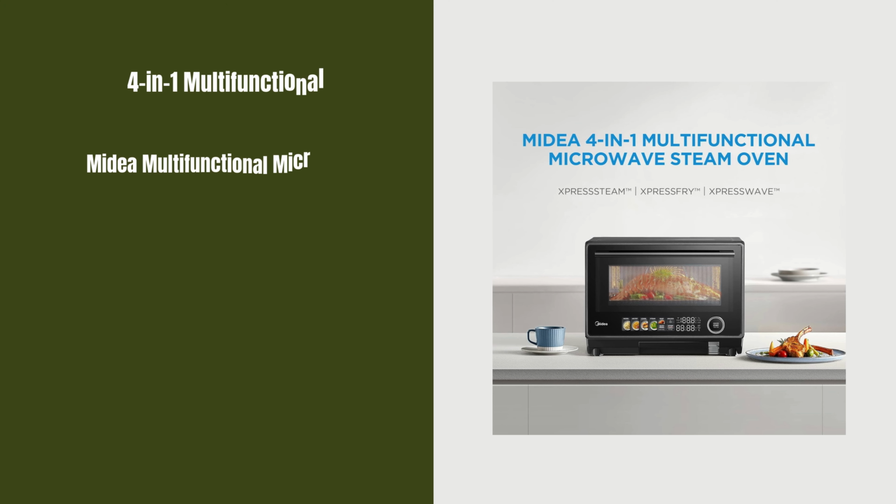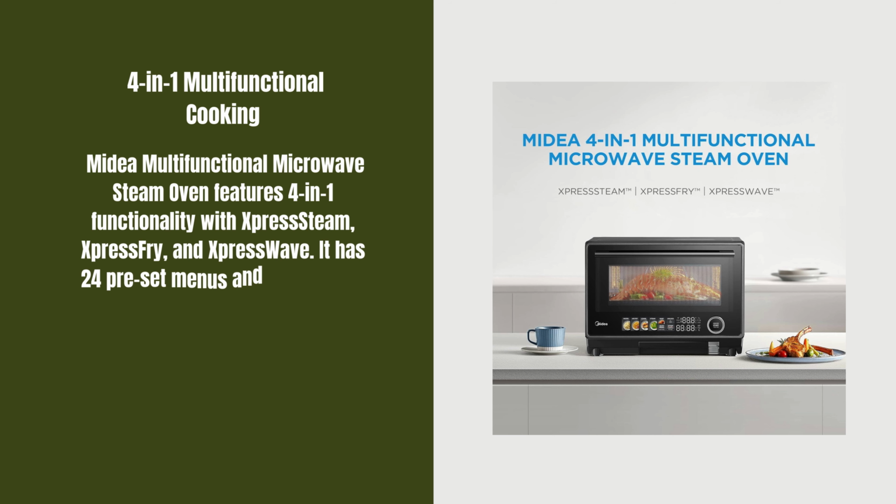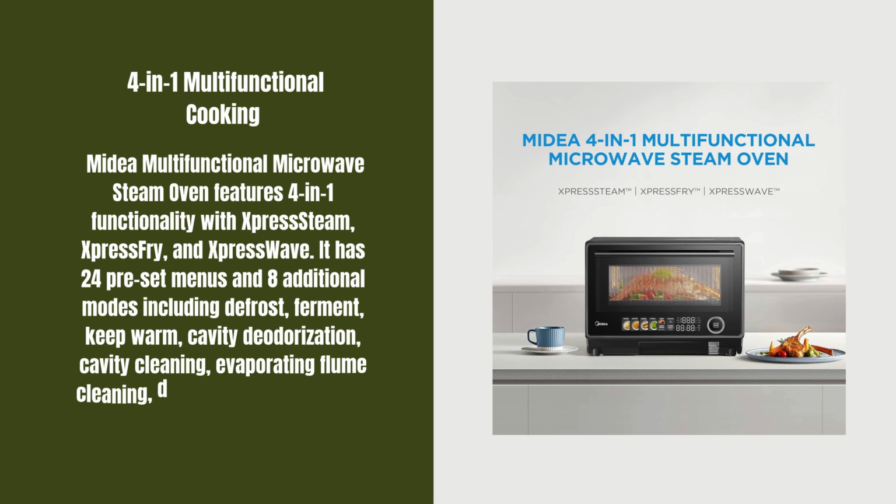4-in-1 multifunctional cooking. Midea Multifunctional Microwave Steam Oven features 4-in-1 functionality with Xpress Steam, Xpress Fry, and Xpress Wave. It has 24 preset menus and 8 additional modes including defrost, ferment, keep warm, cavity deodorization, cavity cleaning, evaporating flume cleaning, deep cleaning, and cavity drying.